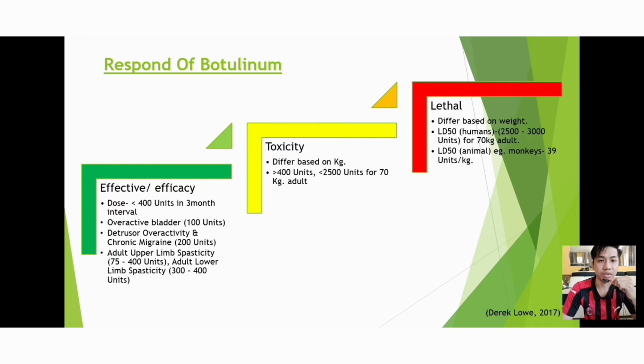These are the examples of therapeutic use: overactive bladder, detrusor overactivity, chronic migraine, adult upper limb spasticity, and also adult lower limb spasticity. For all of these examples, the dose is less than 400 units in a 3 months interval. For the effective dose, it cannot be used within less than 1 month interval because it will be dangerous to our body.